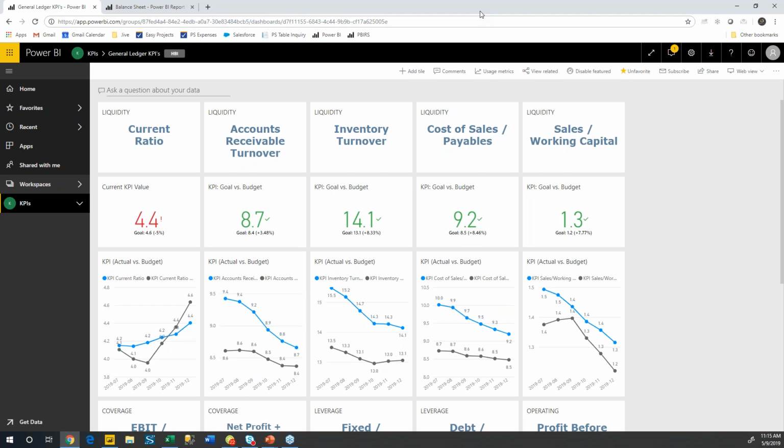So again, I've logged in here. I'm in the cloud, logged into the Power BI site. You authenticate, and typically it's going to be your Active Directory credentials, but I'm in the cloud.